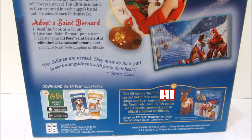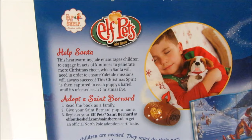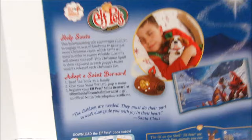This heartwarming tale encourages children to engage in acts of kindness to generate more Christmas cheer, which Santa will need in order to ensure Yuletide missions will always succeed. This Christmas spirit is then captured in each puppy's barrel until it's released each Christmas Eve. Look at the barrel. The barrel has the little heart like Snowy had on her necklace.